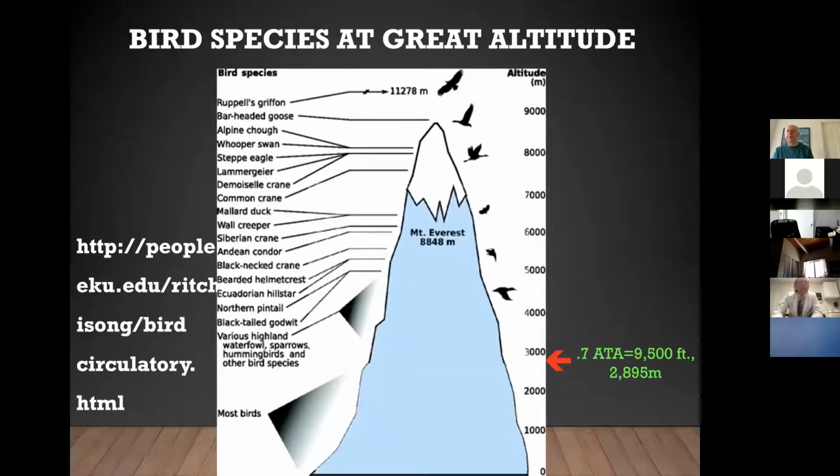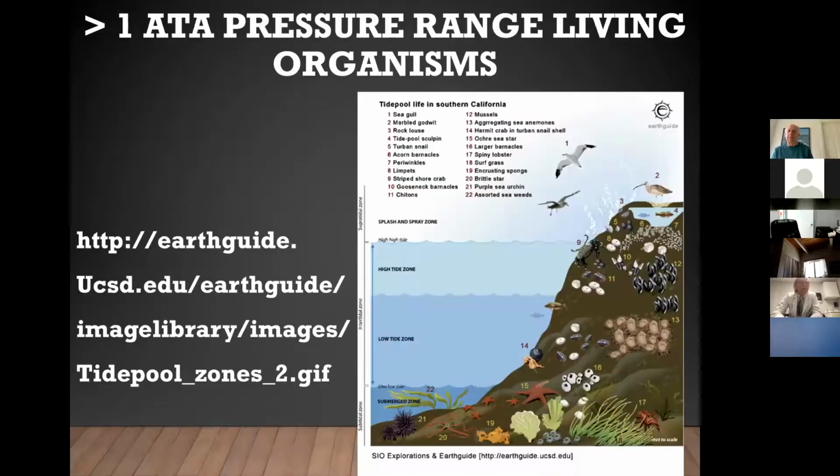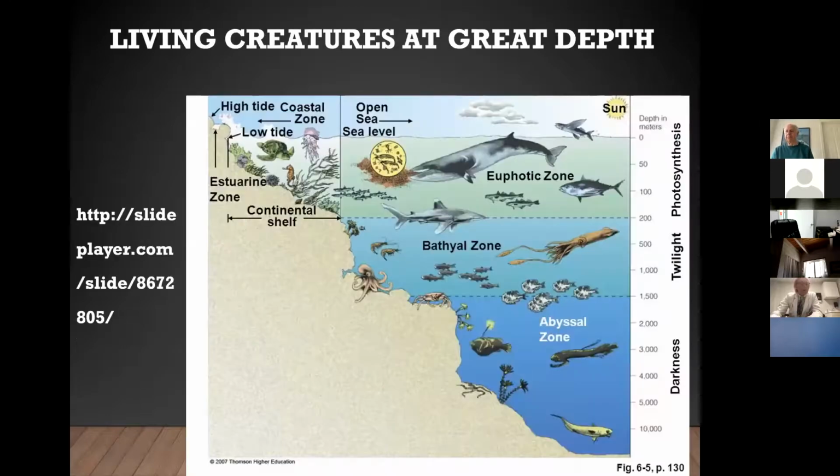And if we look at living organisms, as it turns out, we live at pressures to which we've been adapted. We look, for instance, at birds. Different species exist at different altitudes. And this is both an altitude issue and likely an oxygen issue, but it's similar to plant and livestock species. They seem to thrive at certain altitudes better than others. In the opposite direction, below the surface, we have both plant and animal species that only live at certain levels in the ocean, and they're adapted to that pressure environment.